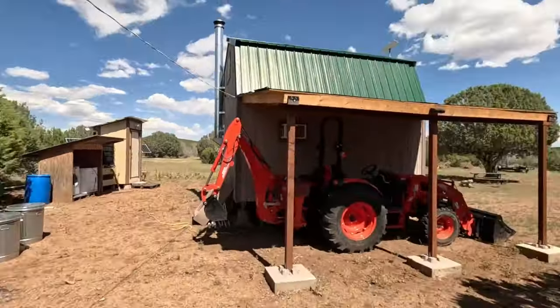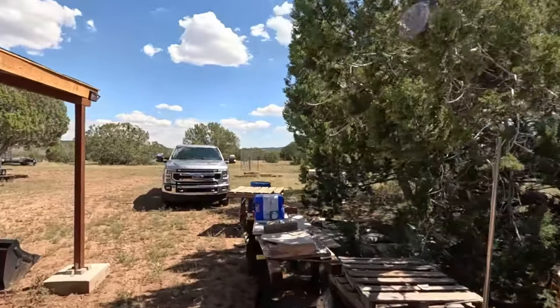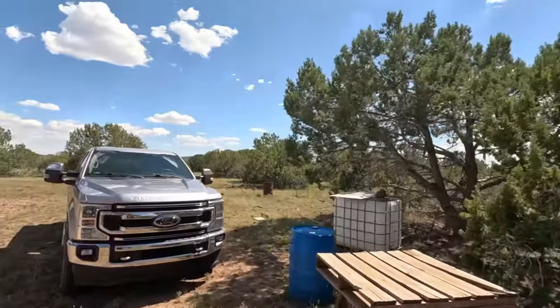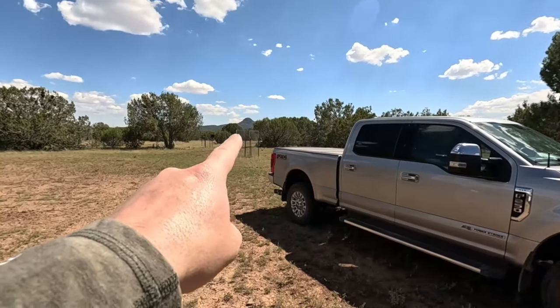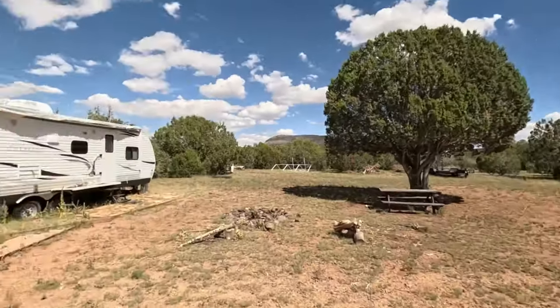And then afterward, I may go over and see my friend who just moved out here. He and his family just moved out here. They live over by that mountain over there. I can't see it on camera, but it's right over there. So anyways, I'm gonna get to work.